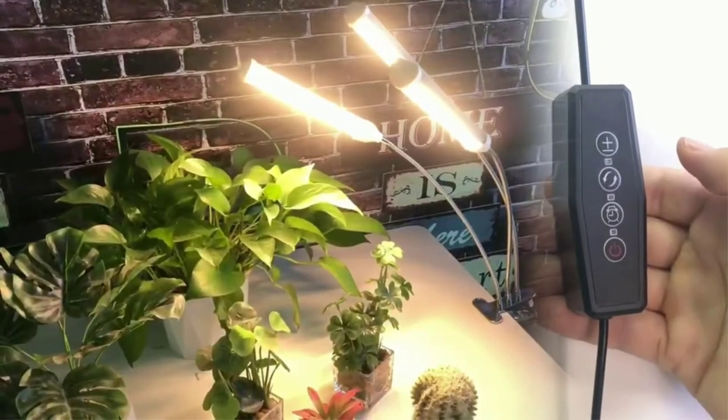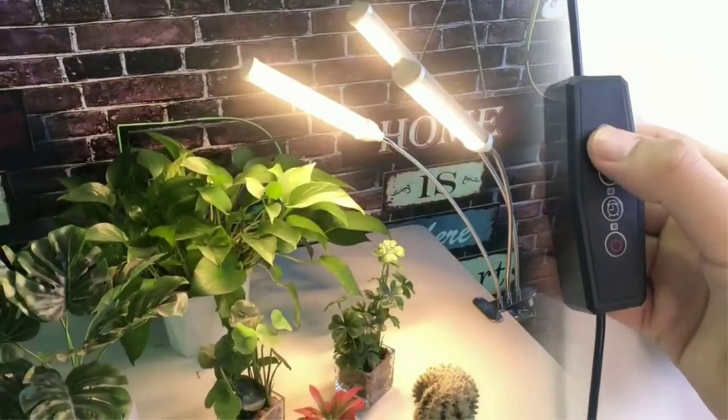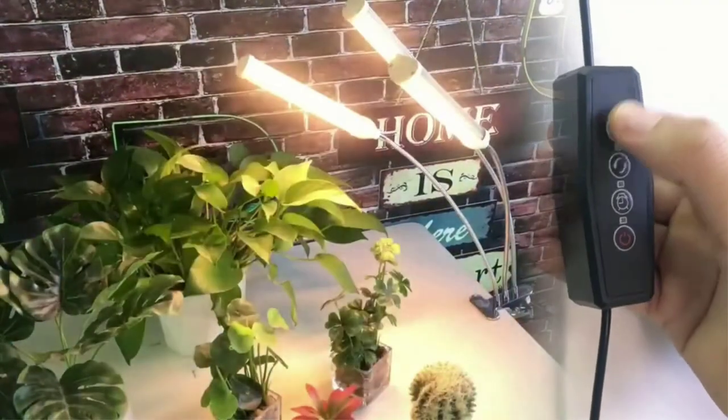A very quiet system with no noticeable heat at all, it's surprisingly bright for the amount of power being used. A good buy for very small operations, but limited uses beyond that.